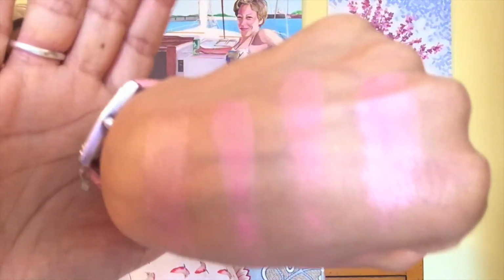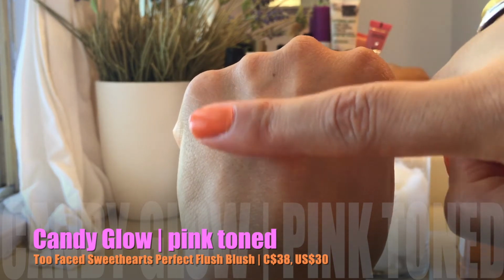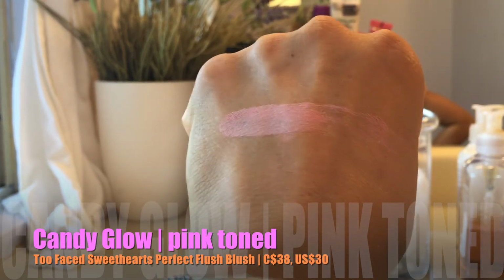So I'm going to do a swatch of them all together, and I'm going to swatch here. So I hope you can see that. It's a bit tricky. That one was a little bit tricky. So that's it all together. And so that, oh gosh, that is so beautiful. And so that actually turned out to be my favorite blush in this series that I got.